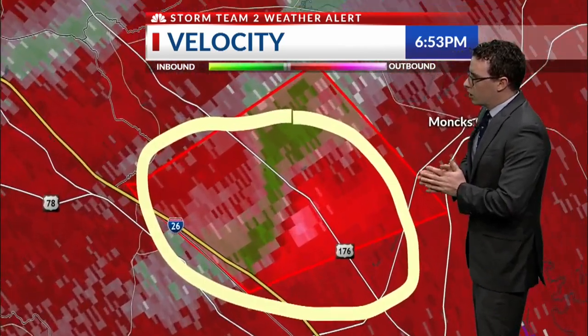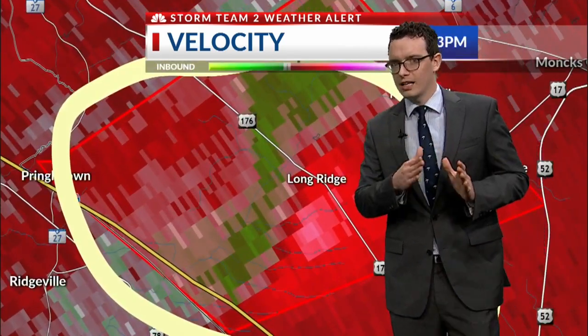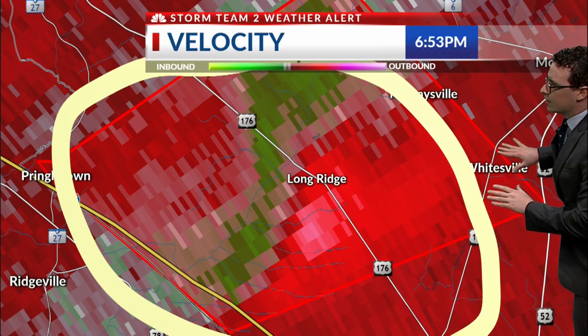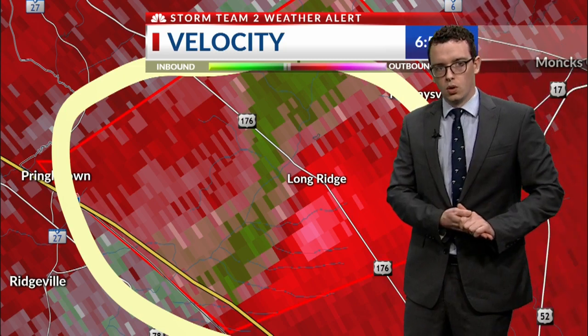We're going to take a closer look again. It doesn't look like much, but if you know exactly what you're looking for, well, there's that rotation just around Long Ridge, moving just west of Whitesville and actually moving a bit further to the northeast.